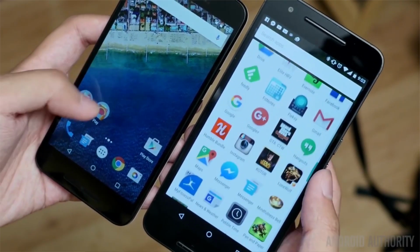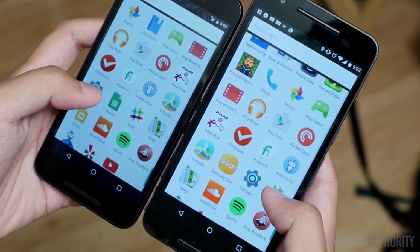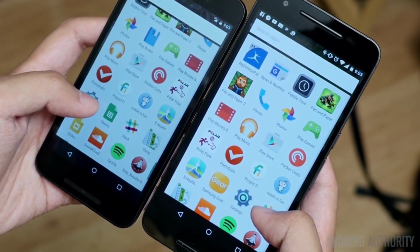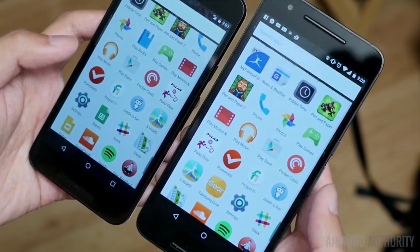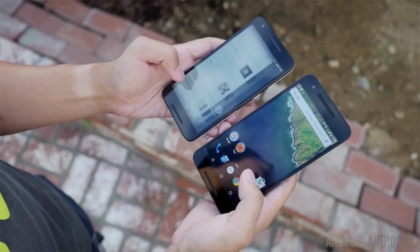It doesn't necessarily have really high contrast, the black levels are a little bit washed out, and it's just that little bit without the punch in the colors that the Nexus 6P's AMOLED screen has, but that doesn't detract from what is already a pretty good experience to have on the daily.